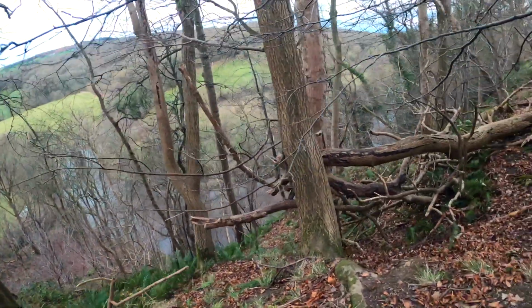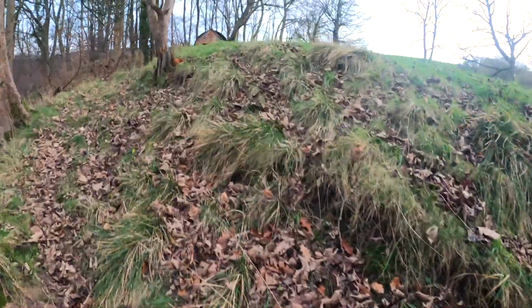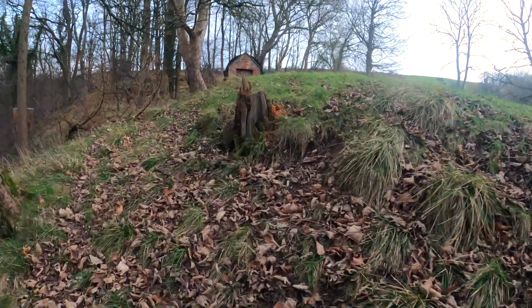At this point the land began to drop away below us into a steep river valley, and we should have known this was a sign of things to come.